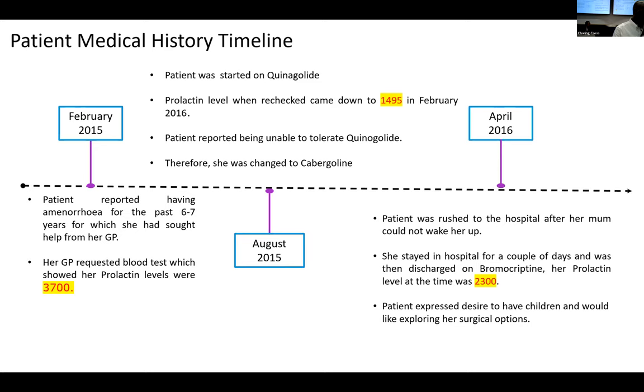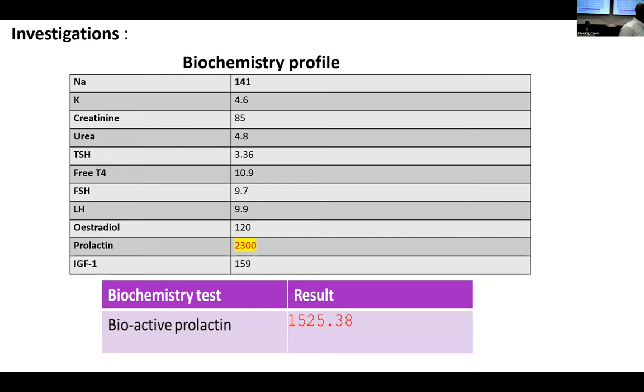However, the patient did express on the next follow-up in the clinic that she wanted to explore having children, and she wanted to also explore not being on medical treatment for this condition. At this point, we did the full pituitary profile for her, which is on the system. All of her pituitary profile were within normal range, except for the prolactin, which is very elevated. We did also measure her macroprolactin levels, and it showed a high bioactive prolactin of 1,525.